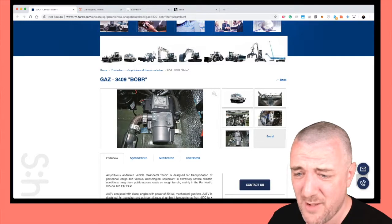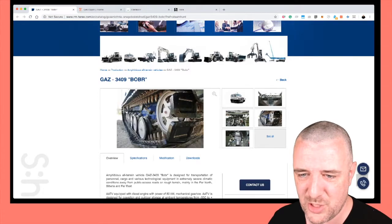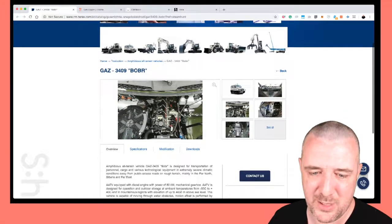Although it does look fairly serviceable, right? I mean, it looks like an old school Mini in operation. The engine looks stupid legit.